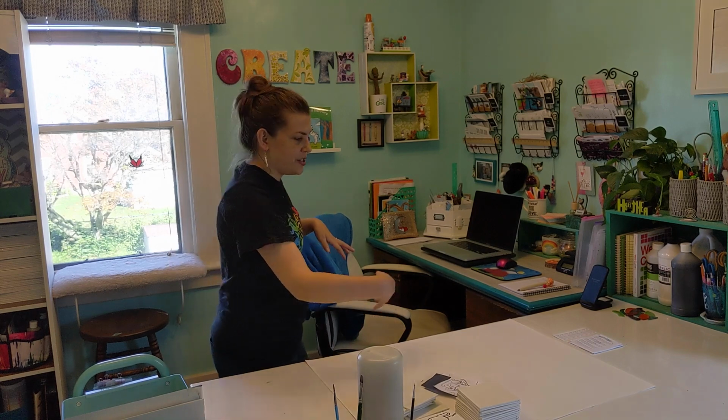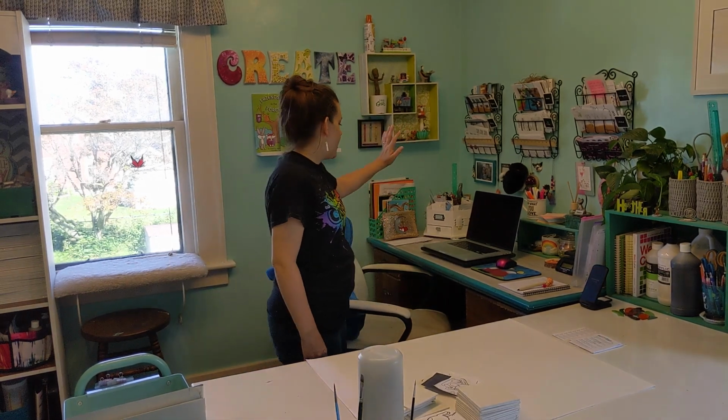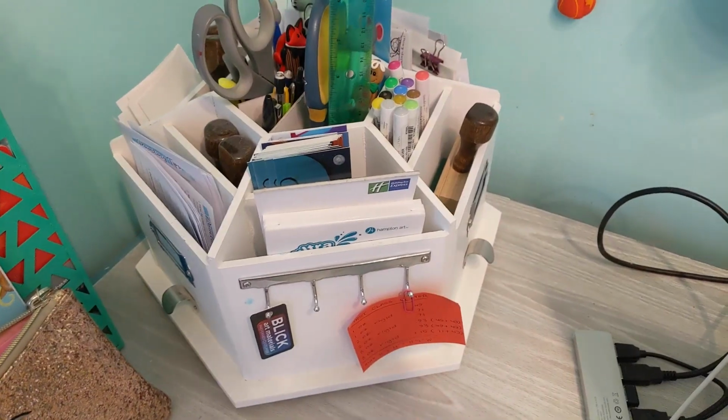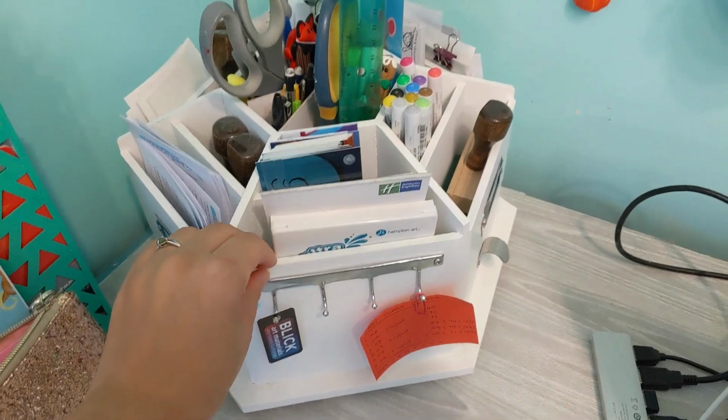This is just a project I'm working on right now. And I have my laptop here, and I have this little turny thing, which I think is from one of the craft stores, Michael's or something.